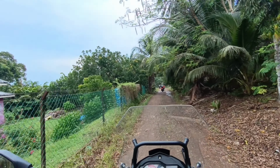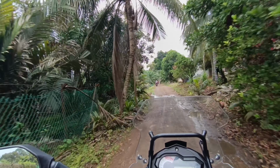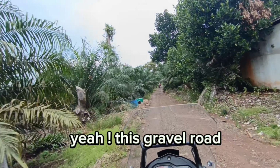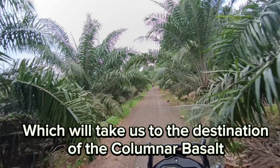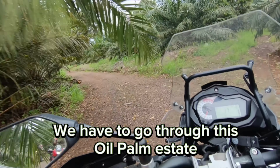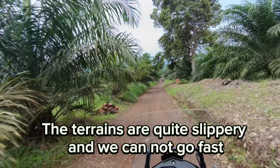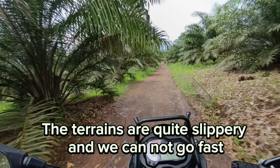There's a little gravel road. This gravel road will take us to the destination of the Columnar Basalt. We have to go through this oil palm estate, and this is the terrain. The terrain is quite slippery and we can't go fast.